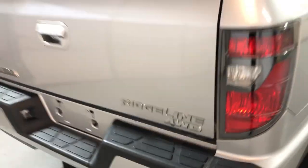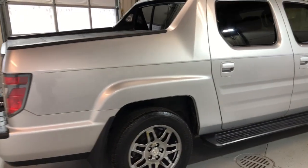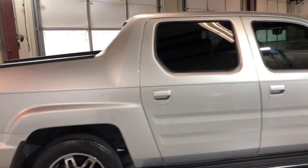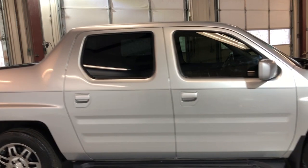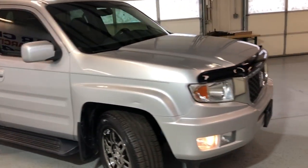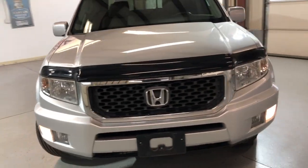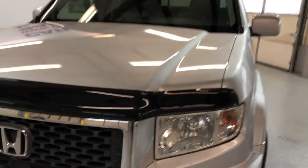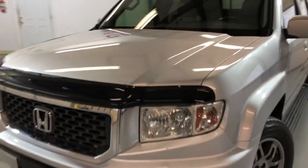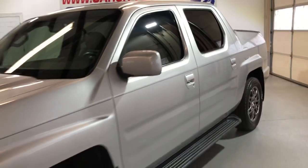4x4. Very nice and clean unit all around. Beautiful alloy wheels, in great shape. Running boards, tinted windows, super, super nice and clean, very well kept and maintained. It's got fog lamps, beautiful back shield here in front on the hood. Paint is in great shape, it runs great.